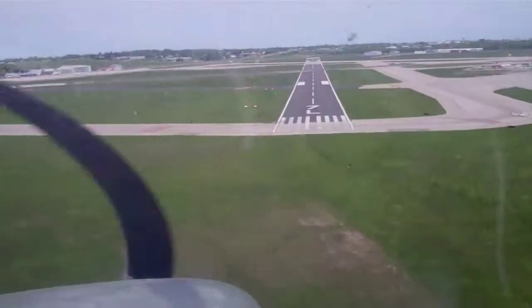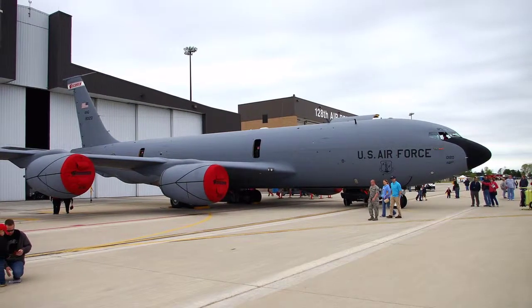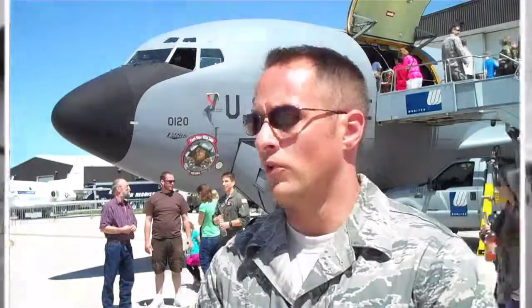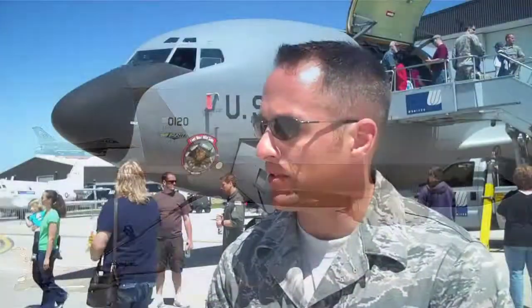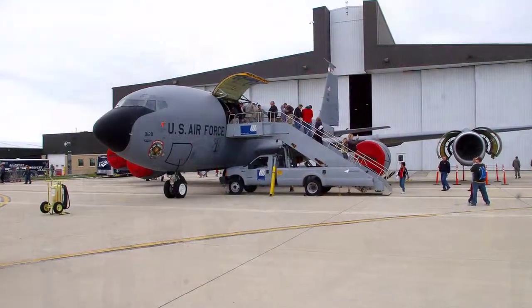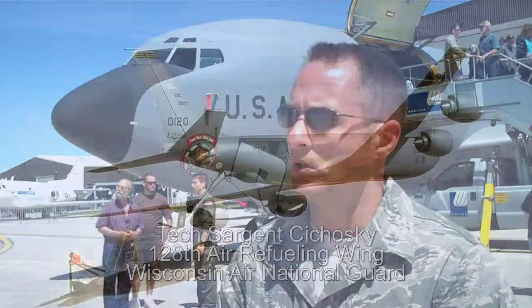We began our tour at the 128th KC-135 tanker display. The mission of the 128th Air Refueling Wing would be to provide fuel, transferable fuel to aircraft, ferrying missions, perhaps taking fighters overseas to different duty assignments, or carrying cargo, medical evacuations, pretty much providing support at around 31,000 gallons or 202 or 203,000 pounds of fuel.